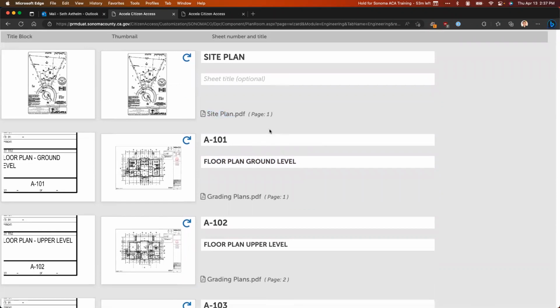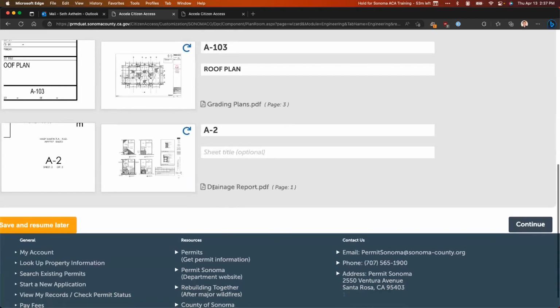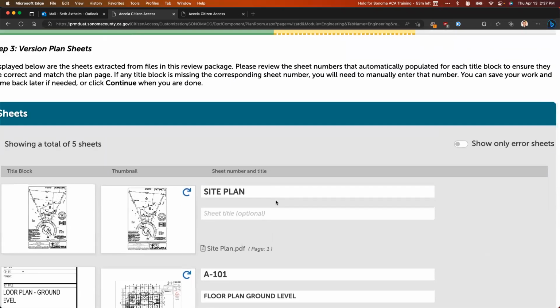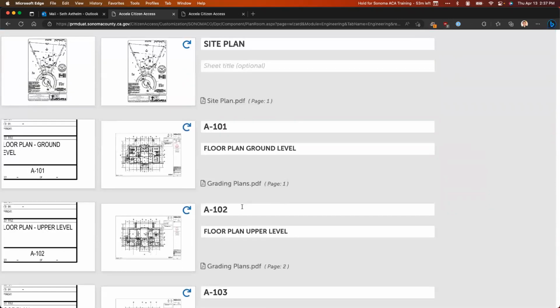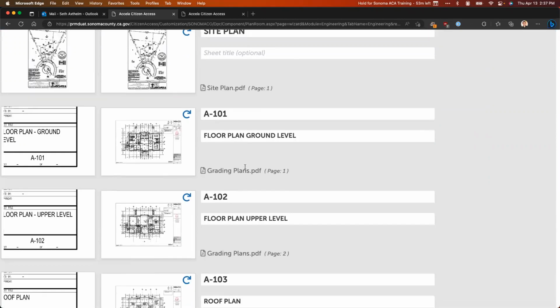So we can see that this came from a file called site plan, the next 3 came from grading plans, and the final one came from a drainage report. So we see how we can fix it if there is a sheet number that was not entered. Now, if I need to fix anything, we saw that the first 2 text boxes here are editable, so I can correct any sheet numbers and I can enter or correct any sheet titles if necessary.